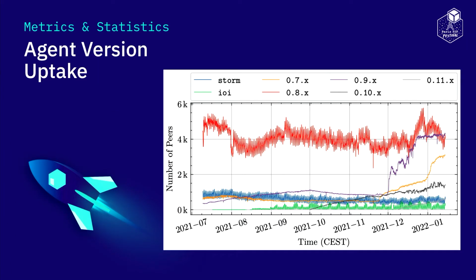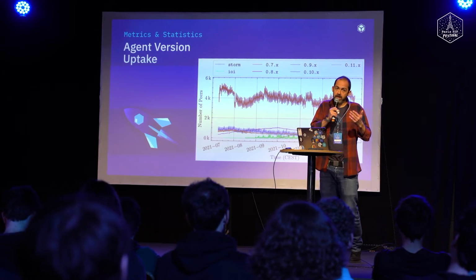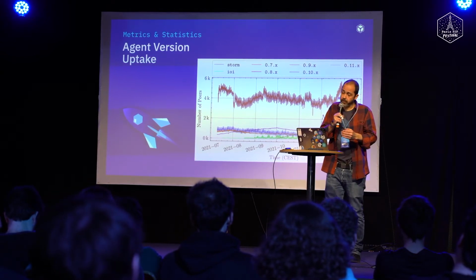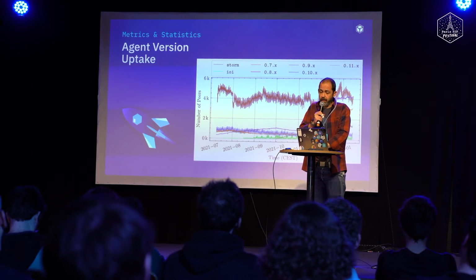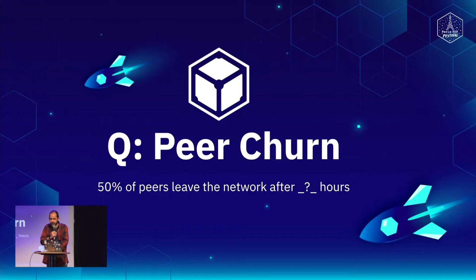There are several metrics, and I'm just going to mention some of them. We've got a technical report I'm going to point you to, and several other places where you can see what other things we're finding out. So you can do several things. You can see the agent version uptake. So there is a new release. How quickly do users update their nodes in order to get advantage of whatever new feature you just released? So it's very important to have a look at that.